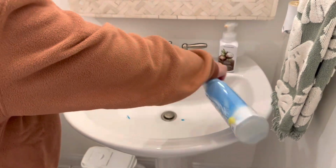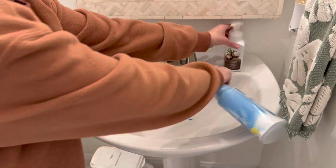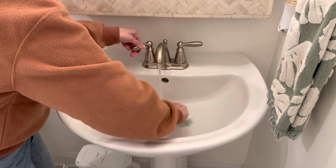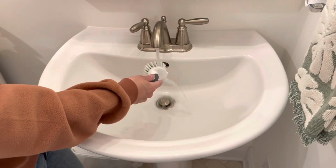Let's go clean some toilets. Starting out with the Lysol. This is the one powered by hydrogen peroxide. It is amazing. You can use it anywhere in your house. I love using it on my sinks and countertops.